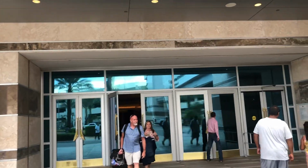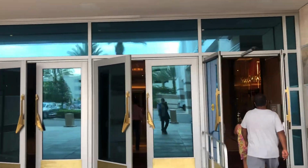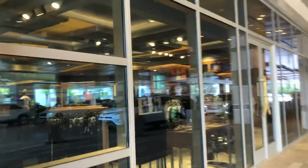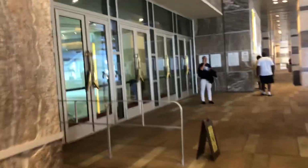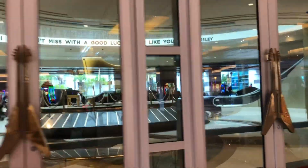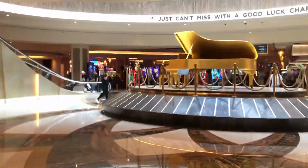So you can come straight through these doors right here to enter, or you can go through this door, of course. When I had came out the last time, I went through the other door. But yeah, and I'm not really sure how the whole recording thing is here, but I want to show y'all this beautiful piano. Look at that. Yo, beautiful. Look at this piano.